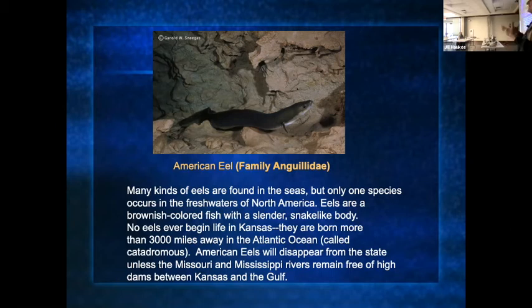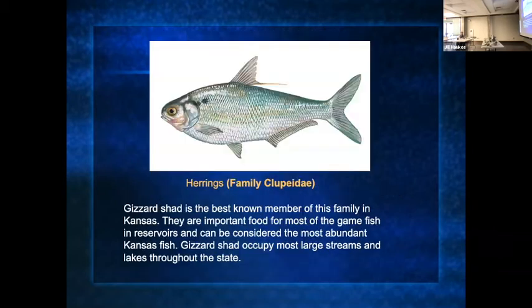It was the first eel I'd ever really gotten my hands on and actually got to touch and hold. So we did see them in Kansas, but not very often. And what's cool about them is they're not born in Kansas. So herring, you hear of as a saltwater fish species, but we do have some freshwater members. And the gizzard shad is the one that we're the most familiar with. They're big fish. We see them throughout the state, but they are actually a member of the herring family. So they're a type of herring.